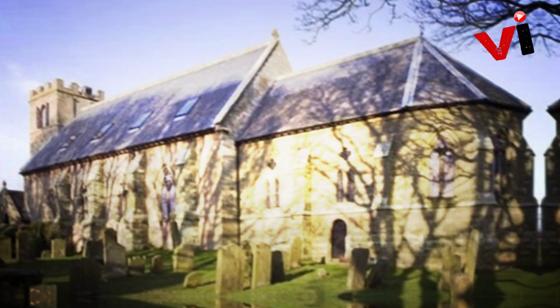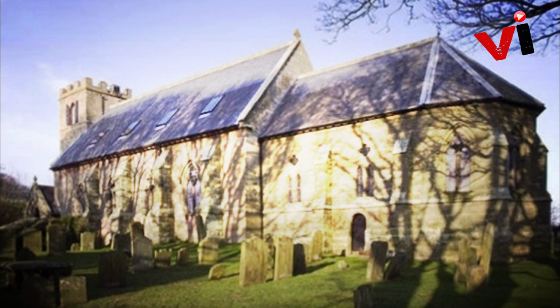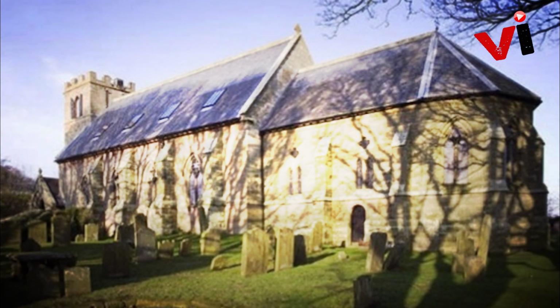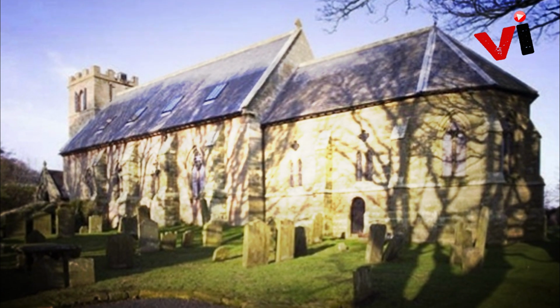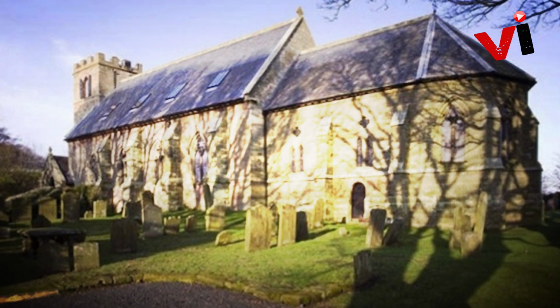instead. Located at Kyloe, which is a hillside hamlet about 6 miles from England's Northumberland coast, the church retains much of its exterior architectural features. However, inside it's hiding a beautiful, glorious secret.